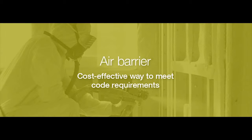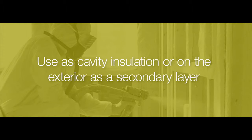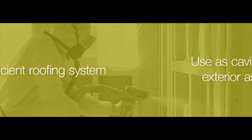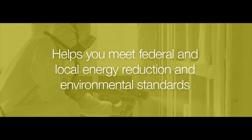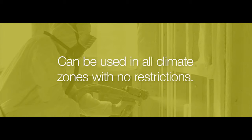In summary, closed-cell spray foam is an effective air barrier and a cost-effective way to help meet air barrier code requirements. Closed-cell spray foam R-value represents an aged material performance, so you can rest assured the product will perform as designed. Closed-cell spray foam can be used as cavity insulation or applied to the exterior of a building as a secondary layer. Closed-cell spray foam is an effective and energy-efficient roofing system. Closed-cell spray foam roofs are insurable, and in some cases, premiums have decreased as a result. Closed-cell spray foam can help you meet federal and local mandates for energy reduction and environmental standards. And closed-cell spray foam can be used in all climate zones with no restrictions.